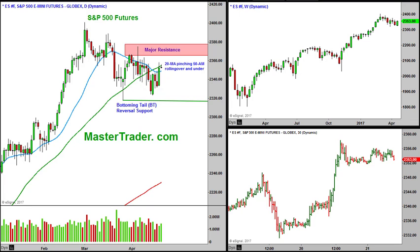I'm going to do a quick review of the market and a couple of stocks here. As you know, we had a pretty decent move up yesterday in the broader markets. The markets have been able to hold here on this retest of this bottoming tail reversal bar.